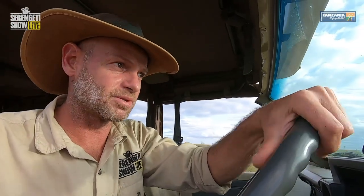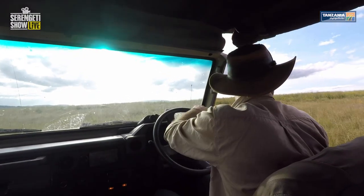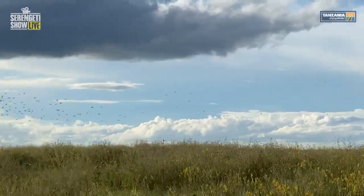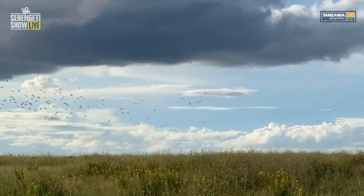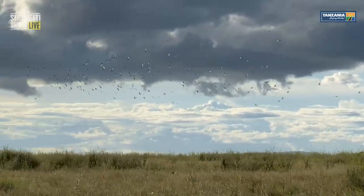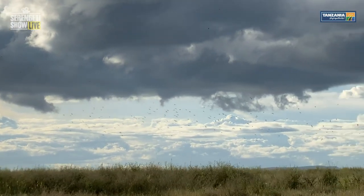You will see as we approach these buffalo that some of the bulls will approach us to stand their ground, but generally they would try and get away. We're just going to go around them before we lose them completely. You'll see the cattle egret flying. That's a good indication of large mammals around, especially buffalo.